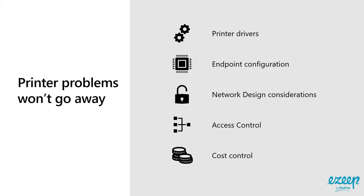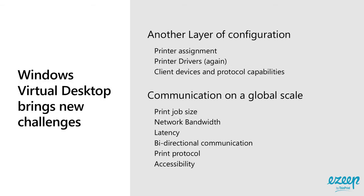We also have to configure how these printer queues actually get to the printers. We have to consider the network, if there even is a connection between them. Is it secure, is it unsecure? And then who actually has access to these printers, and who's going to pay for all of that, right? So all this stuff does not go away, but with Windows Virtual Desktop, we're adding more to it, so that life doesn't become too easy.